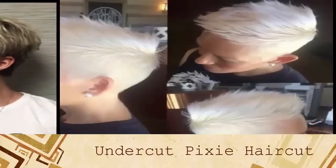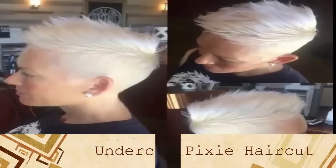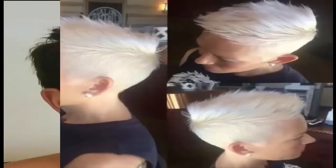8. Undercut pixie haircut. This hair is as pale and soft as dandelion fluff. It's closely cropped, almost shaved on the sides, and chopped on top with the length increasing towards the quiff. Well, it's a cool androgynous cut.